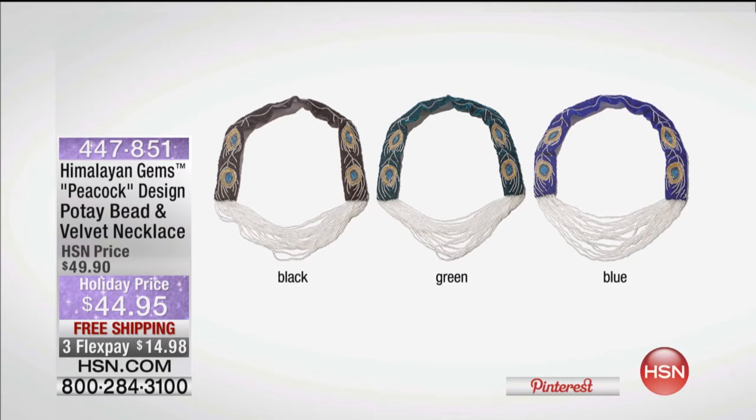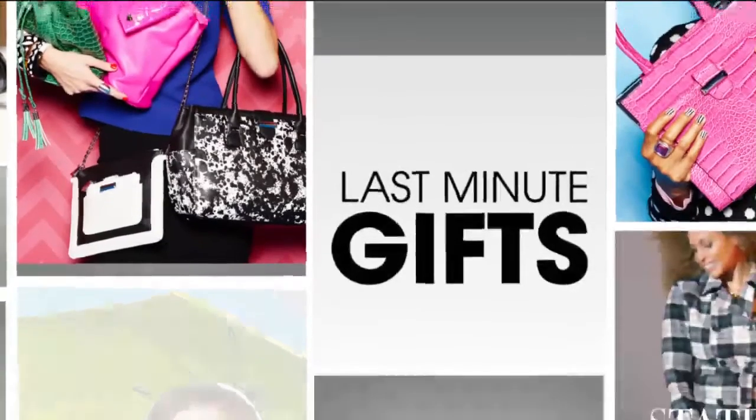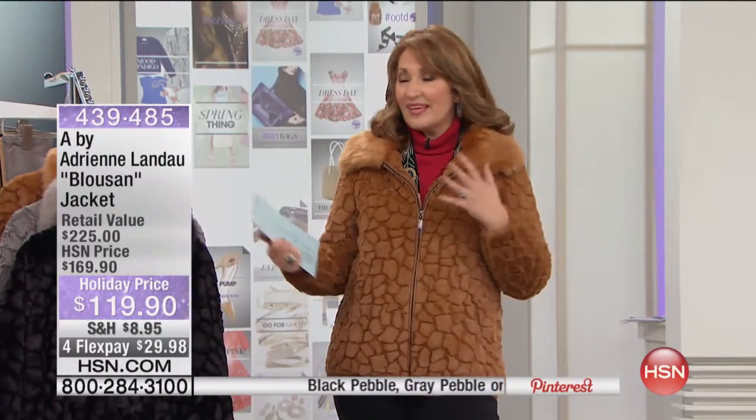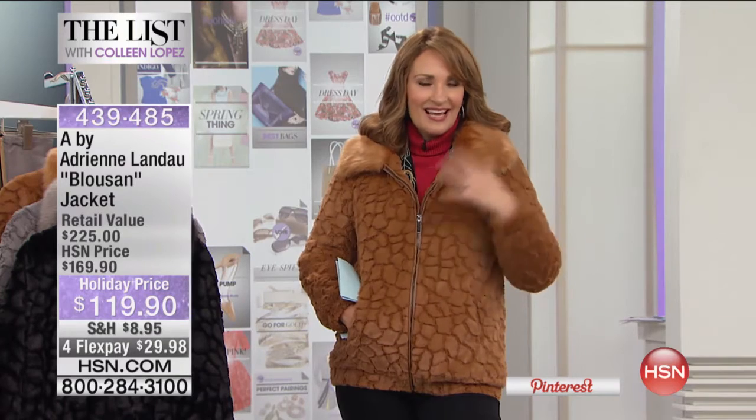Oh, is this ever fun? Okay, Adrian Landau has done it again. Let me just say, just today in the Wall Street Journal, they were talking about modernizing your outerwear. And one of the key things is to look for these fresh silhouettes. A bomber silhouette like this is the best way to update your outerwear look.